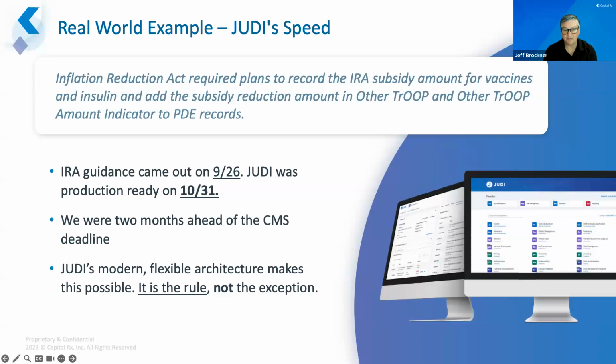And then we updated the values that were allowed within the true out-of-pocket amount indicators. We added the S and the B as it was required by CMS. So we updated and tested point of sale for these IRA rules. The guidance came out on September 26th, and Judi was production ready on October 31st. We had thoroughly tested the code. We had done code review and functional testing, QA testing, batch testing with production benefits, stakeholder testing, and automated back-end and front-end regression testing. The new function was live in Judi 2 months ahead of the statutory deadline of 1/1.